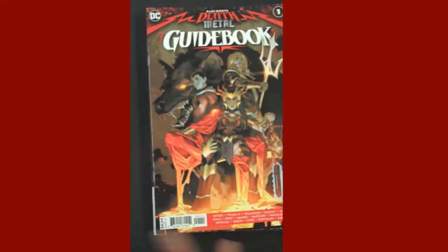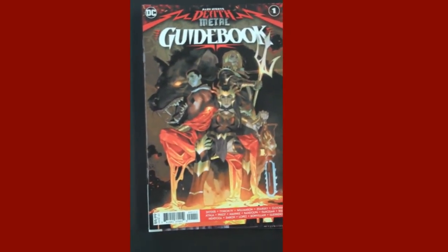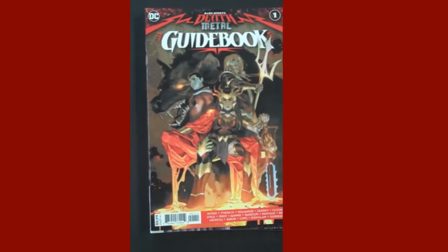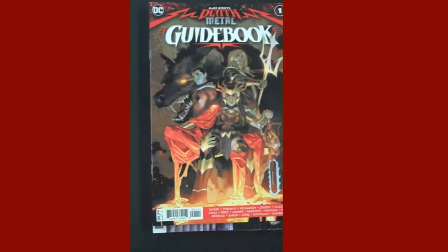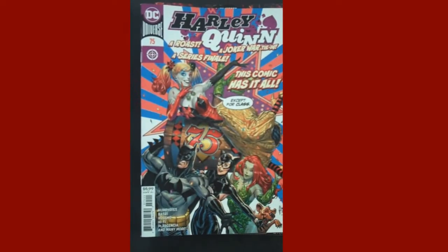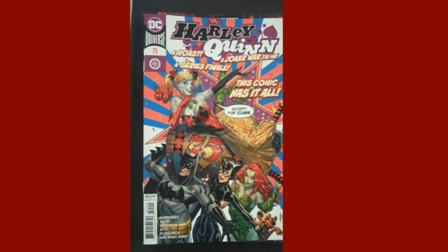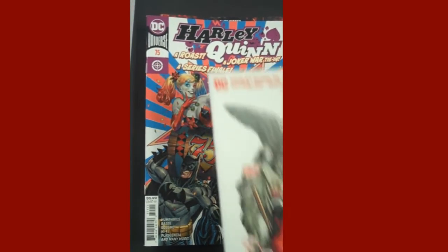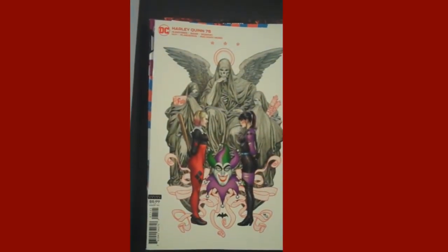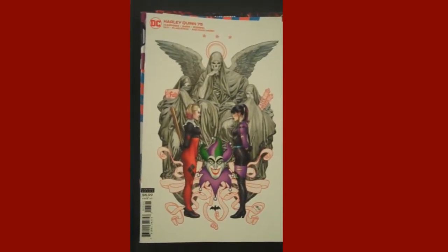Next up, also DC, Dark Knights: Death Metal Guidebook 1, and I believe that's a one-shot. But they look phenomenal. Great cover in our top 5 covers of the week as well. Also DC, Harley Quinn, issue 75. Fantastic looking cover, but not near as nice as the variant. The issue 75 variant, again, one of our top 5 covers of the week. That tells you the kind of job DC's been doing.